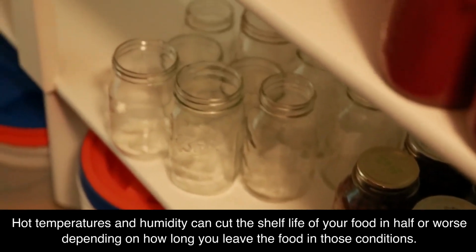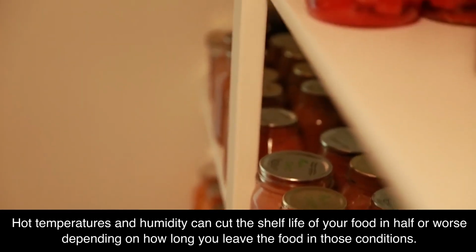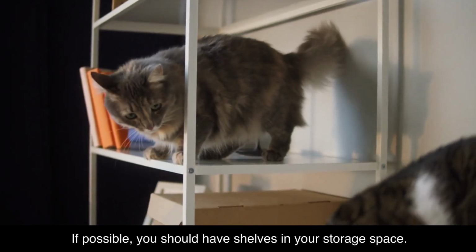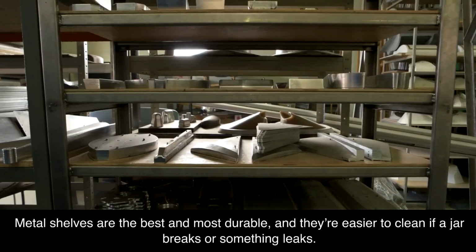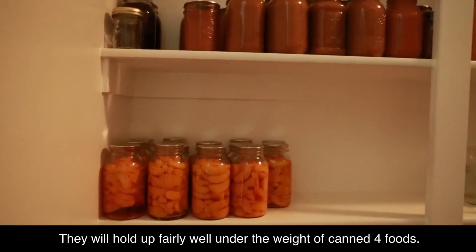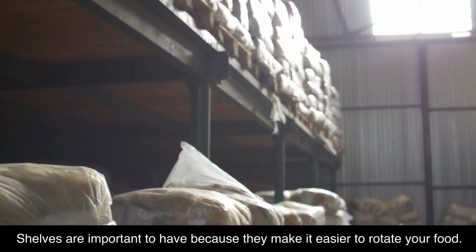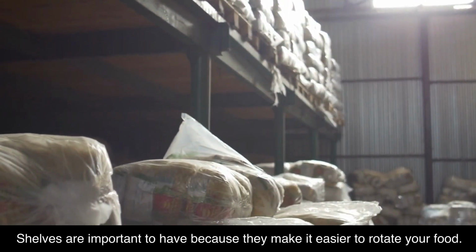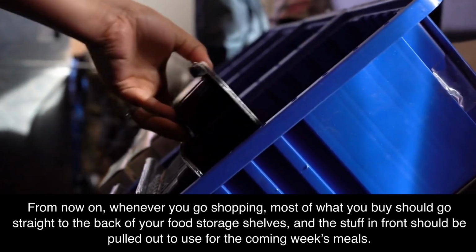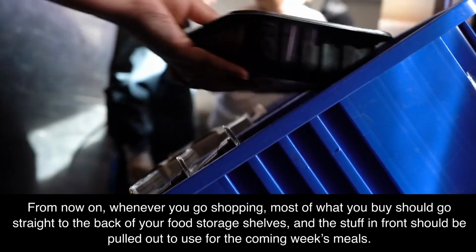Hot temperatures and humidity can cut the shelf life of your food in half or worse depending on how long you leave the food in those conditions. If possible, you should have shelves in your storage space. Metal shelves are the best and most durable, and they're easier to clean if a jar breaks or something leaks. They will hold up fairly well under the weight of canned foods. Shelves are important to have because they make it easier to rotate your food. From now on, whenever you go shopping, most of what you buy should go straight to the back of your food storage shelves, and the stuff in front should be pulled out to use for the coming week's meals.